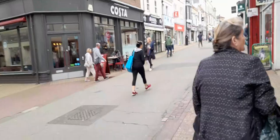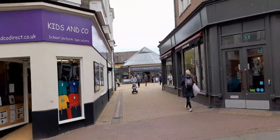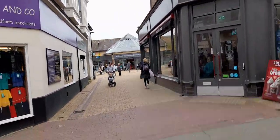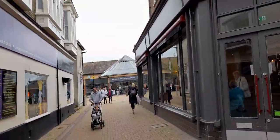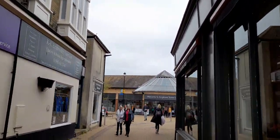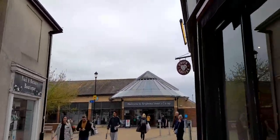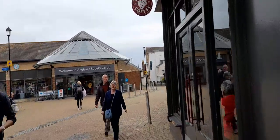I think it's only a really small Boots. Oh, then there's a larger Boots here next door. Oh wow, supermarket. Let's have a look. And you've got embroidery services. Oh, Costa Coffee. That's where I had a coffee yesterday.